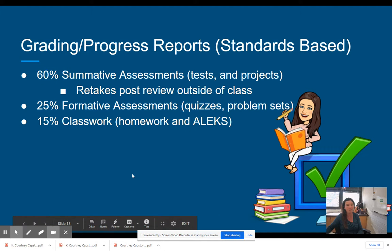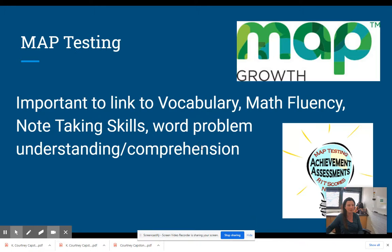Our grading is broken down as such. Here you can see 60% is your summative or your unit exams, 25% would be the quizzes, and 15% is the classwork. We do not do ALEKS in the LT class this year. We do have MAP testing coming up, so we will be sending out information as that gets closer.